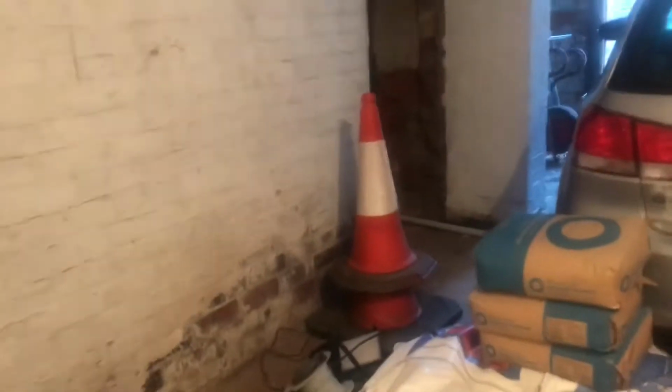So as you can see, there's a ton of building materials in this corner here. But this is kind of the main entryway here. Obviously that's my Mark VI Golf there. We'll be doing a full service on that at some point very soon. So there's a big roller shutter door there. And so that's the first bay, as it were.